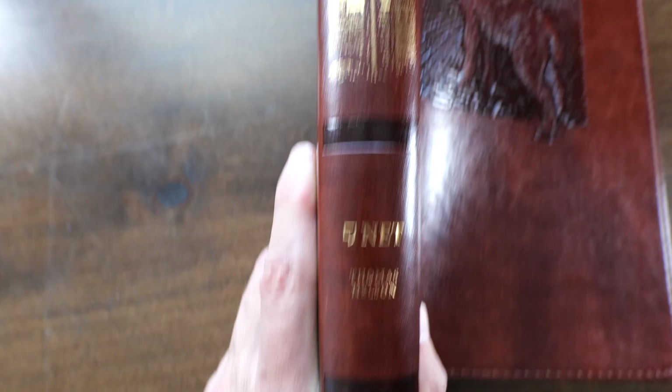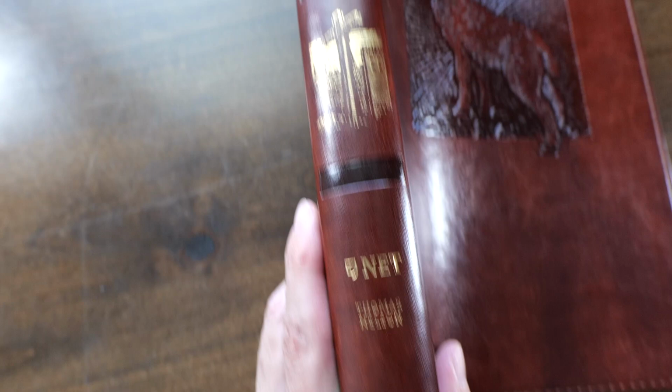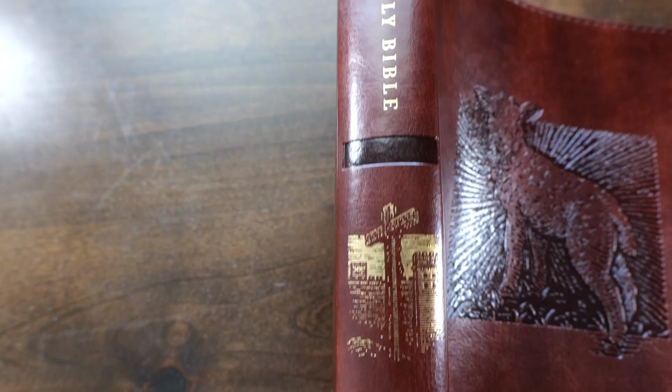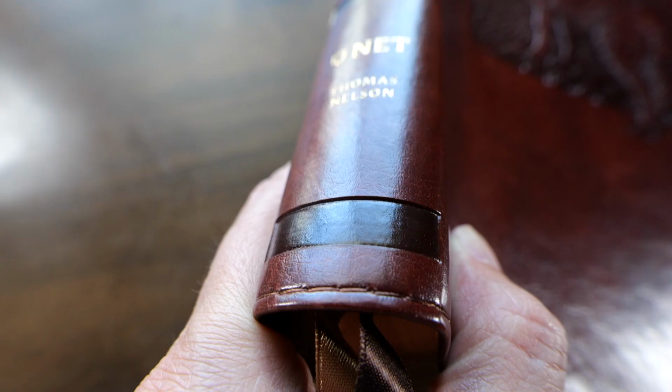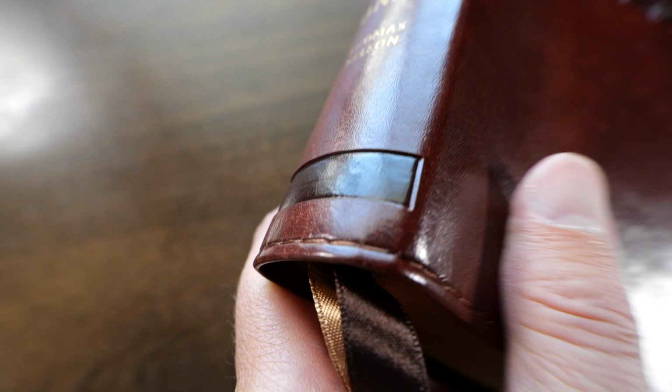And then you have on the bottom, NET, New English Translation, the logo of the New English Translation, which I really love, Thomas Nelson. And you have these four kind of indented, I don't know if you can call it ribs, because it's the contrary of ribs. Ribs normally stick out, and these actually are, as you can see, slightly indented into the leather soft.